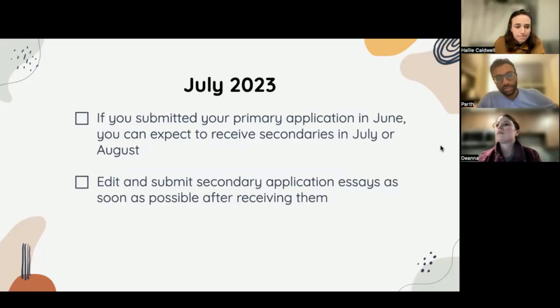By the time you get into July, you would have hopefully at least submitted the primary application. You're either waiting for it to be verified, or your secondaries are starting to come in. Even if you haven't started getting the secondaries, in July you most likely will, either towards the end of July or starting in August, depending on when you submitted your primary. So you can start pre-writing those applications based on what they were the year prior, giving yourself a leg up, so it'll be less of a burden once you really get into the swing of things later in August and September.